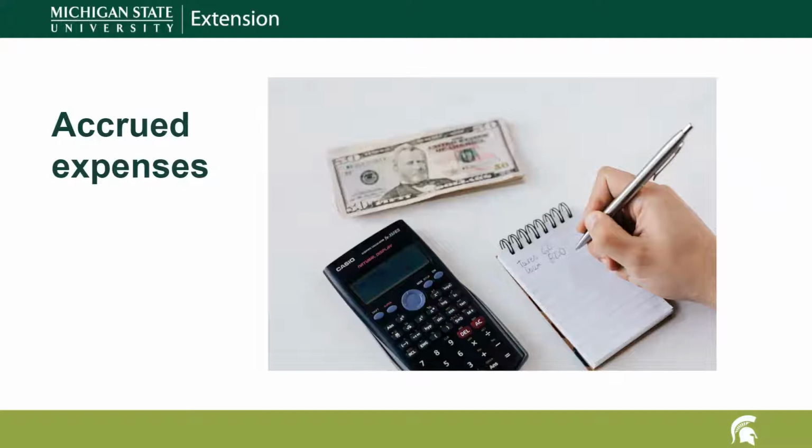Accrued expenses are expenses that accrue or accumulate daily, but that have not yet been paid. An accrued expense has typically not been paid yet just because the due date or payment date is in the future. Examples are interest on loans and property taxes.